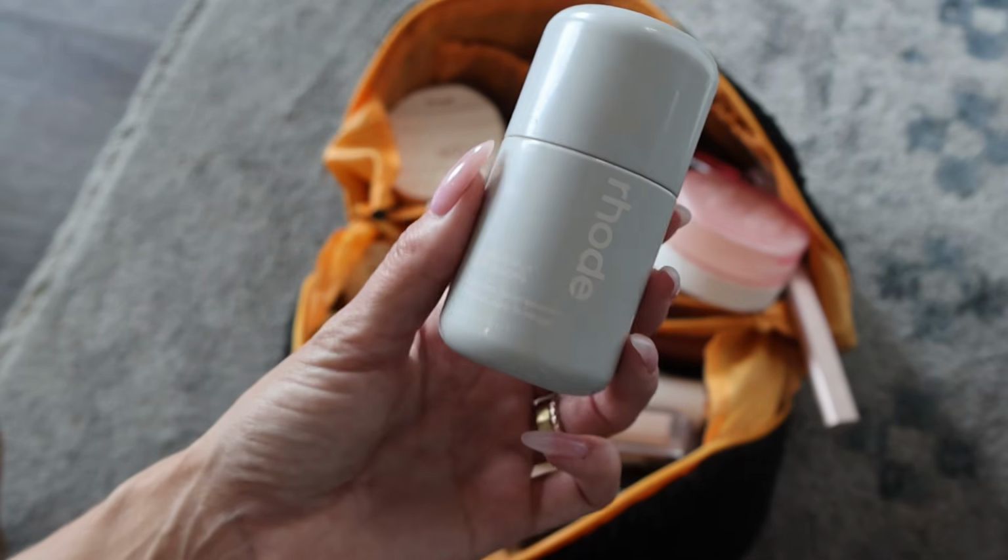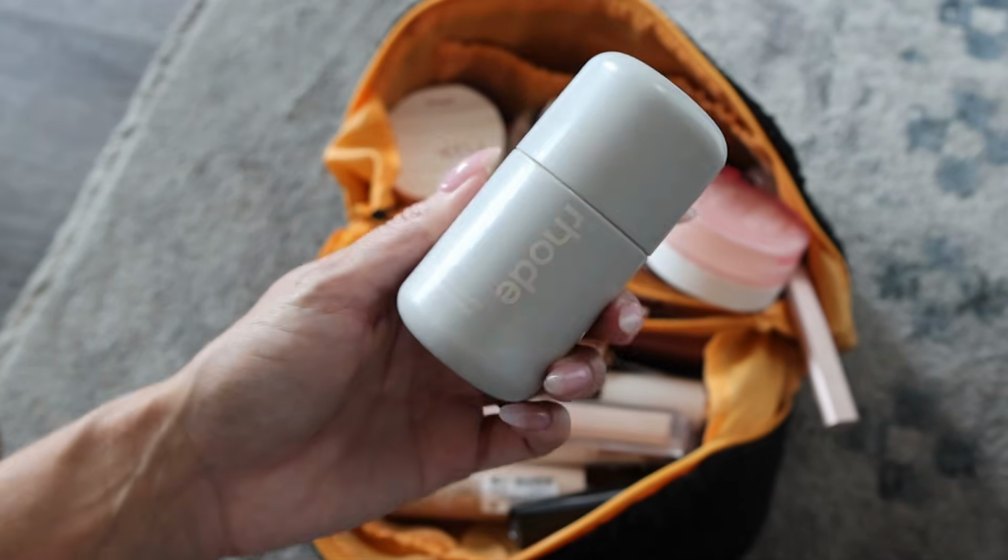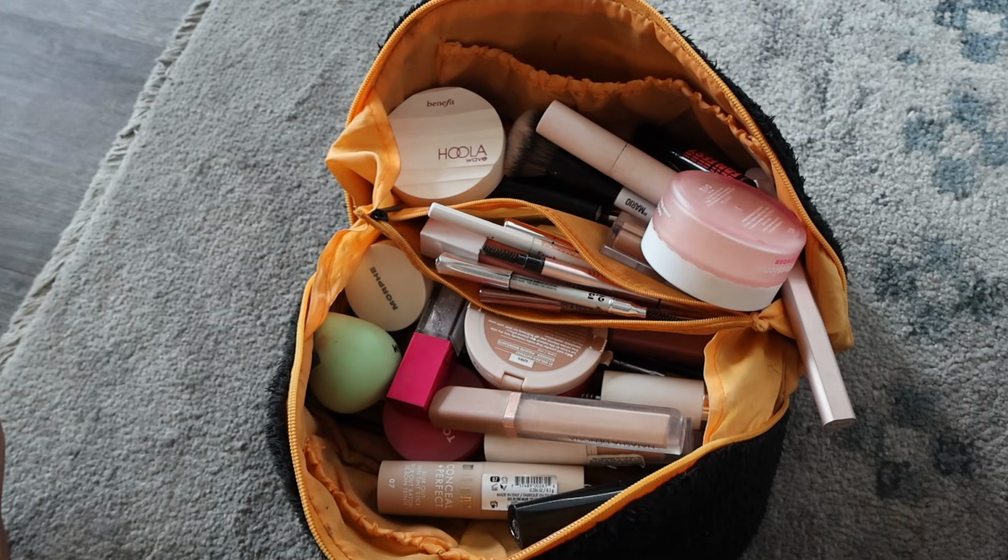So every now and again, I remember to use the Rhode, but I still have a pretty decent amount left in here. This one was the 2.2 fluid ounce. It's a nice product. It makes my skin look good, but I just don't like piling a bunch of stuff on my skin. It doesn't feel the best to me.